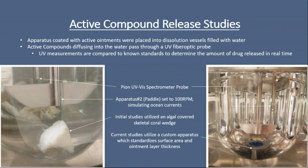The diffusion of active compounds from the ointment is then analyzed over long ranges of time to determine how different excipient concentrations and production techniques affect diffusion rates. This knowledge is then utilized to either match a pre-existing treatment regime or create new ones with confidence. The image to your right is our newer technique, which is a better way of monitoring compared to where we had first started.